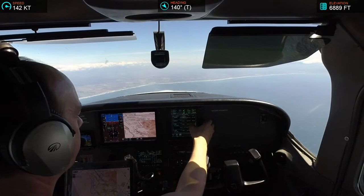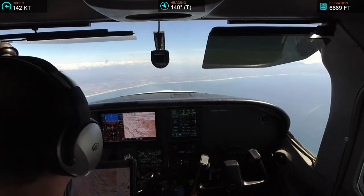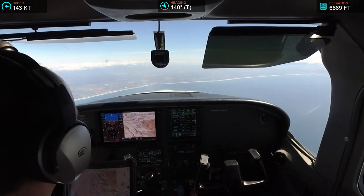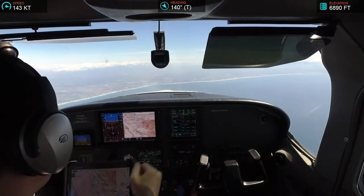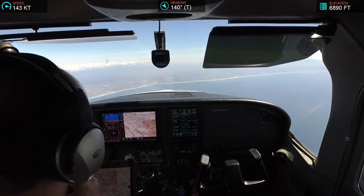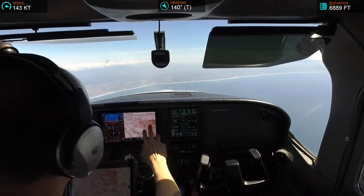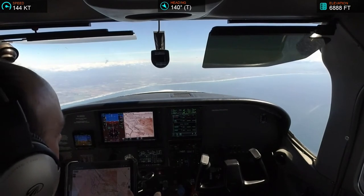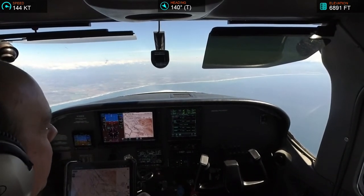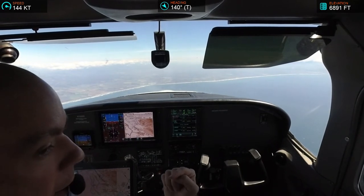Cherokee 4 Delta Bravo, request the procedure turn at Charlie before we're inbound for Monterey. 4 Delta Bravo, that's approved for now. Approved for now, 4 Delta Bravo. Okay, so got localizer 108.9. Let's see when we get there. We should be an hour away now, but I might add like 10 minutes flying the approach. Is that going to be okay with you?